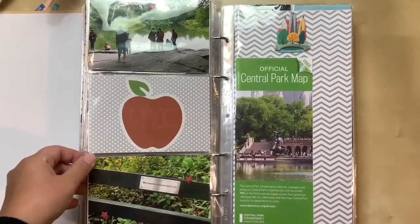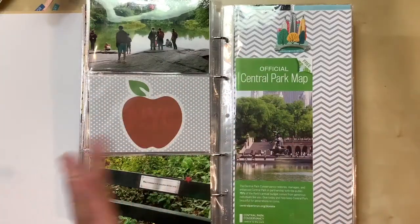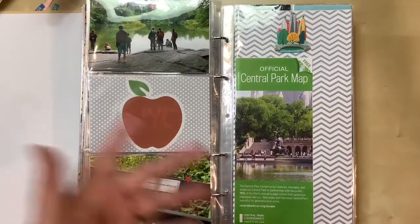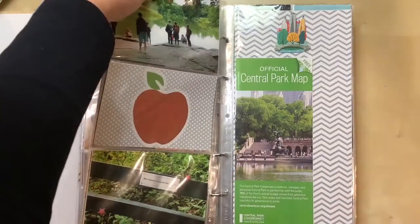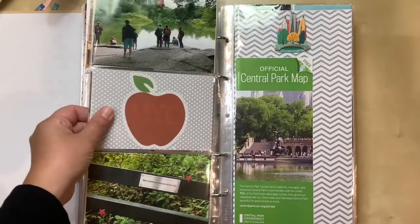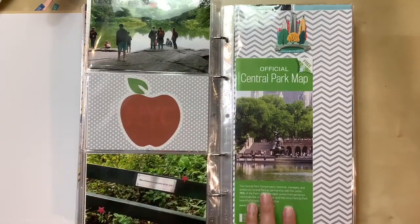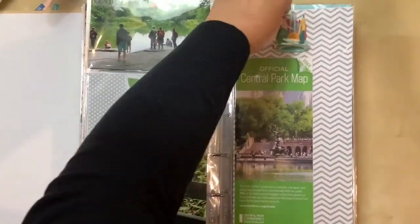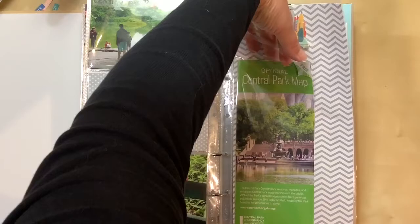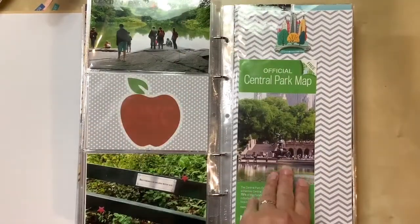And then when we were done at the Met, because Central Park is literally right behind it, we thought, well, we're here, let's go explore. And we decided we were going to do Belvedere Castle, specifically because I had been to Central Park before, but not to Belvedere Castle. It was under construction, so I didn't get to see it, so we decided to do that. I also have this map in here. This is completely free floating as well. This is not adhered, so anybody can take that out and look at it if they choose.